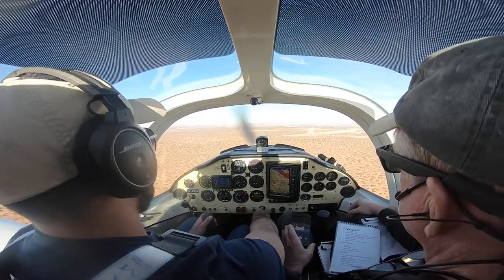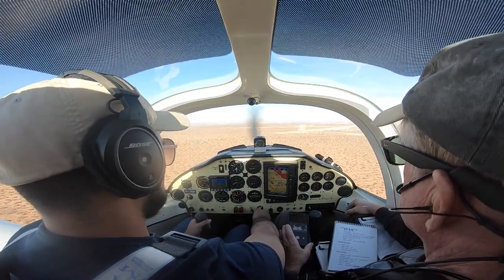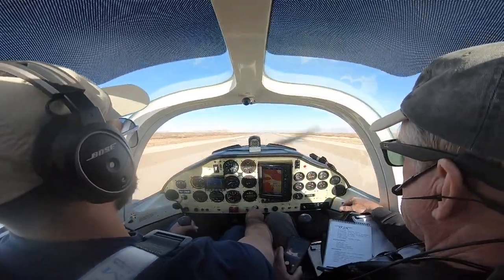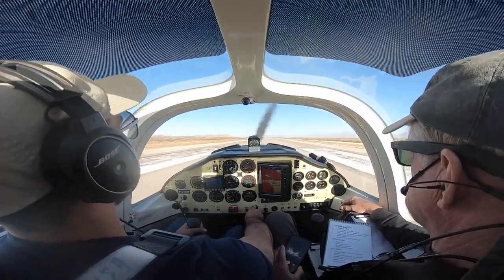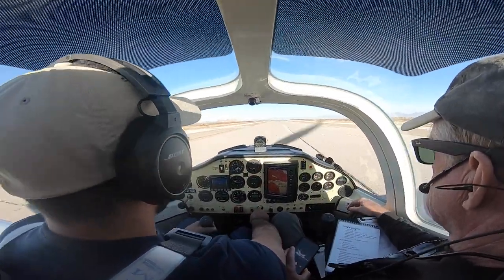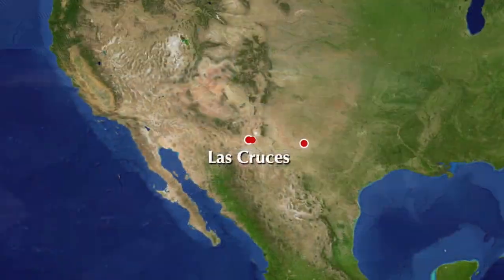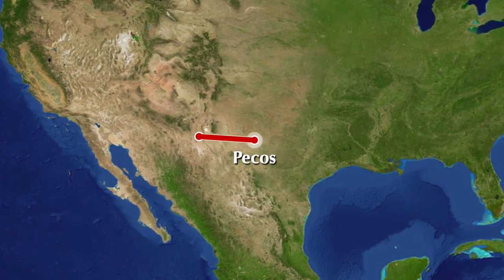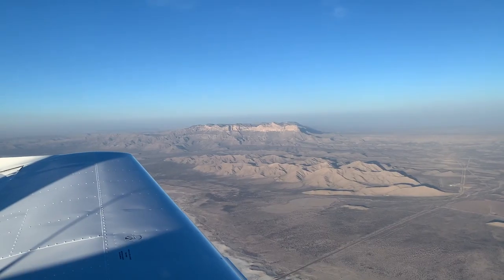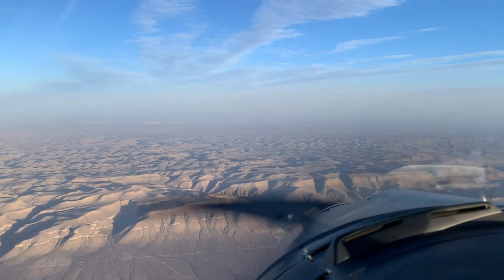Las Cruces traffic, lights port 128 Bravo, short final runway 4, Las Cruces. So far the weather was cooperating, but let me tell you, the crosswind in Las Cruces was significant. This was actually a bicycle landing on the airplane, so please don't judge me. We did a brief stop at Las Cruces and decided to stretch our flight all the way to Pecos, Texas. In this leg, we enjoyed the most beautiful views of the entire flight without any doubt.